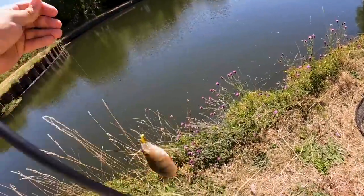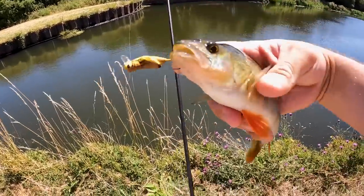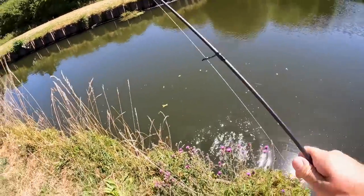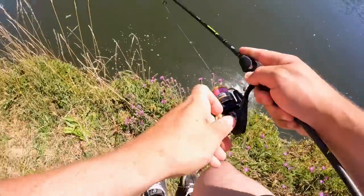It's not massive, but for a little cricket lure, I will take that all day. Beauty. Oof, that was well hooked, that one. Get him back. Little grasshopper crickety thing. Definitely works. Now the fish are a bit more fired up.